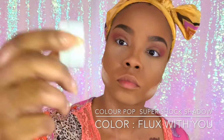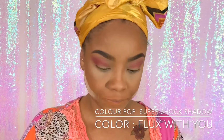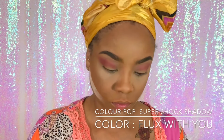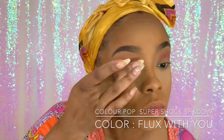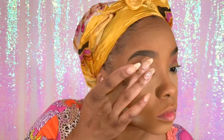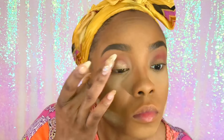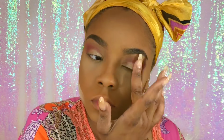That's what makeup is. So this is another Super Shock shadow in the color Flux with You. I love that name. I like to use shimmers with my finger, especially these kind of soft buttery shimmers. I feel like it just goes on a lot quicker that way. I don't have to use as many layers. But once I'm done with my finger, then I'll go in afterwards with a brush to get in my inner corner area.